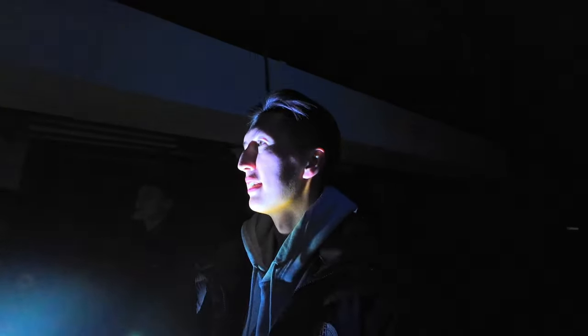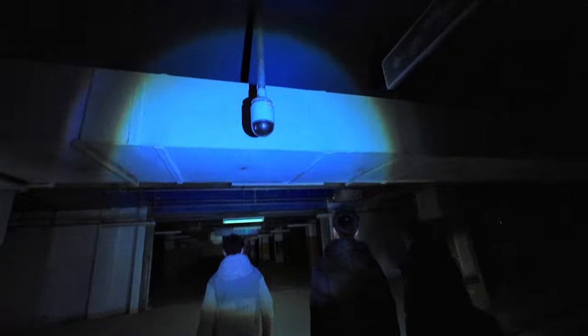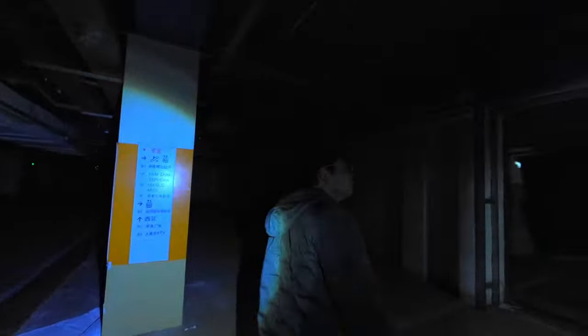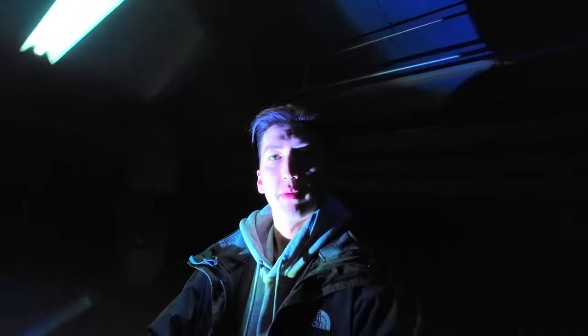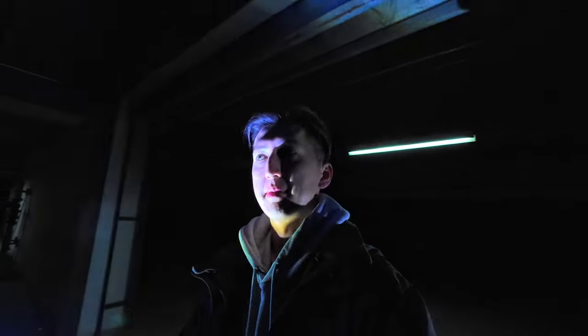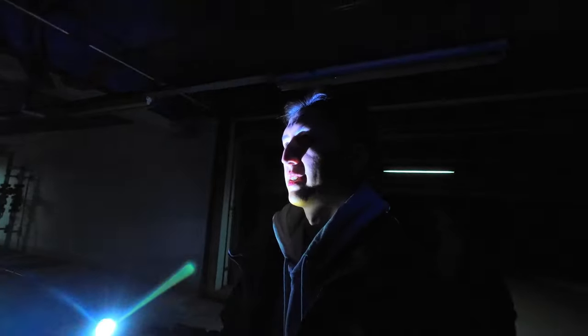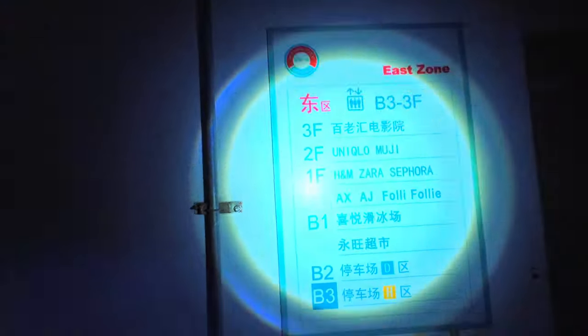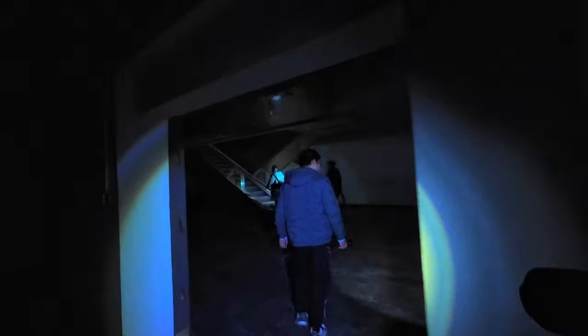Hi guys, so we're in an underground car park, just trying to find our way into this shopping mall. Security camera there. Look at that. H&M, Zara. So you know this shopping mall is quite old because H&M isn't even in China anymore. So this was abandoned back in 2018. If you look here, we're currently on B3. We're going to go all the way to the top. There's five different floors, or six.